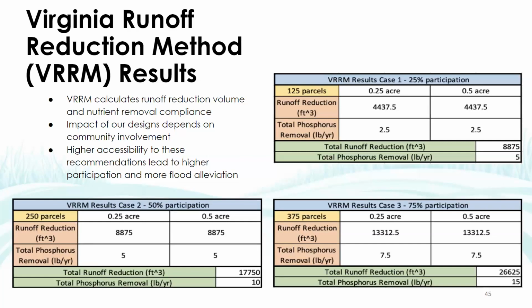And talking about quantifying the results of our proposed recommendation, we came up with 3 case scenarios of varying levels of participation with about 500 residential parcels. We calculated using our results from the Virginia runoff reduction method. We calculated the runoff reduction and phosphorus removal from each lot based on the quarter-acre or half-acre lots. And we calculated how much of an impact 25% participation would have, 50% and 75%.